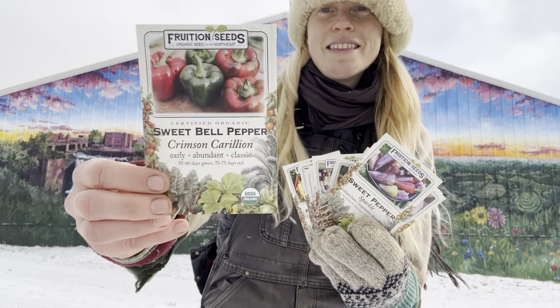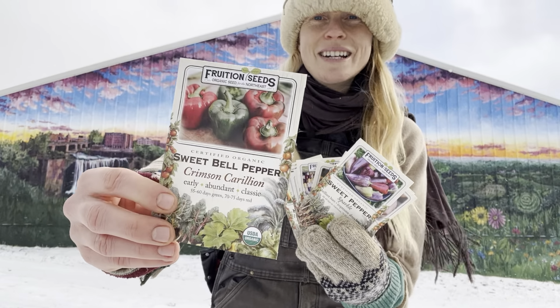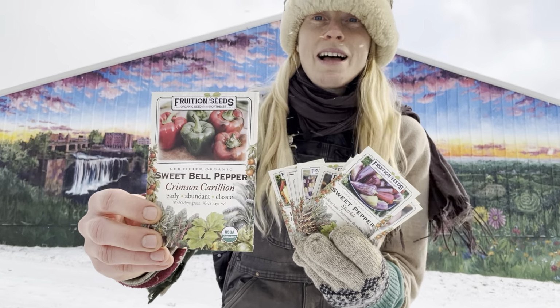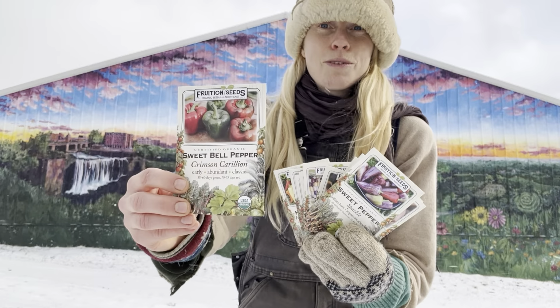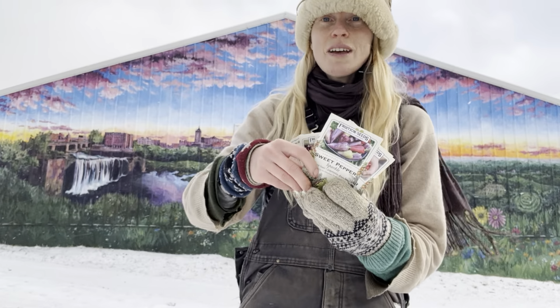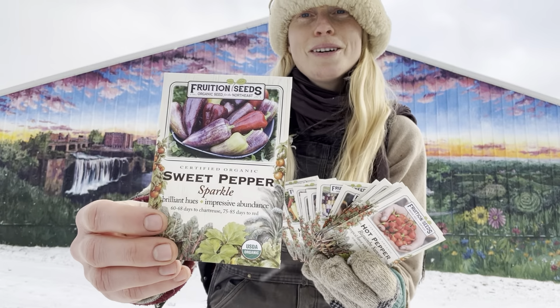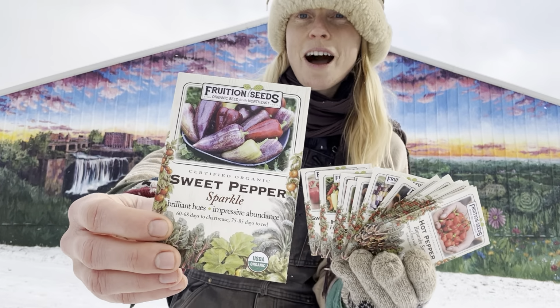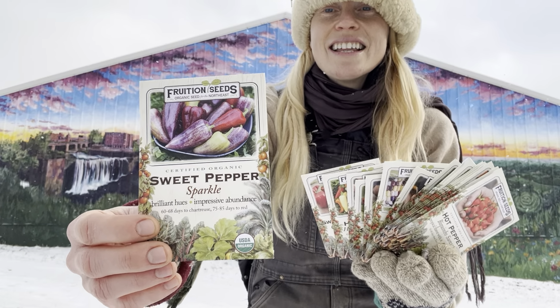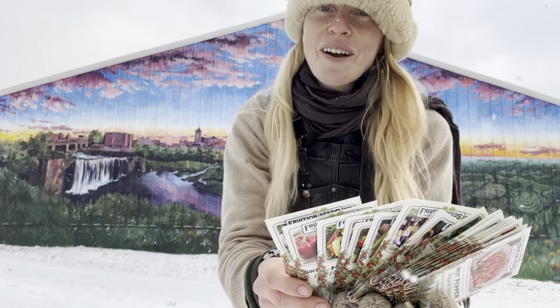And next up, this crimson carillon pepper. What a fabulous, beautiful bell. If you're looking for a big green turning red bell, perfect for short seasons, that is the one. And sparkle, if you love peppers and the color purple, look at all of those colors. This is such an amazing variety.